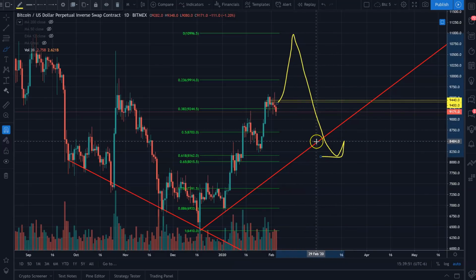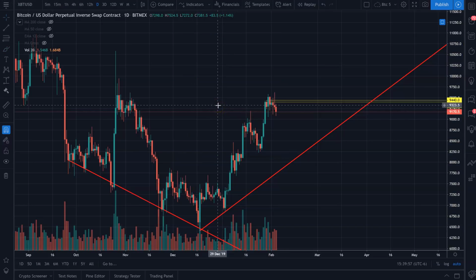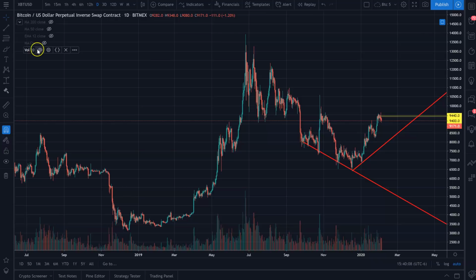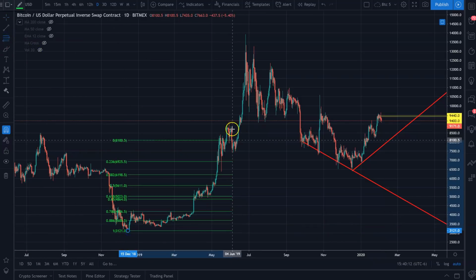Now, here's what I told people back in May and June when people were starting to get really bad FOMO. They were worried about buying at like $8,000, $9,000. And I was saying, look, even if this thing goes up to its 61.8 fib, which back then was around 13.4, when we draw our Fibonacci levels, this price was down around $9,000 at the time.